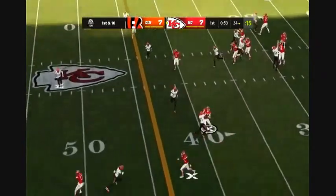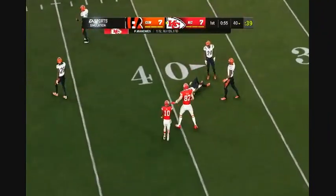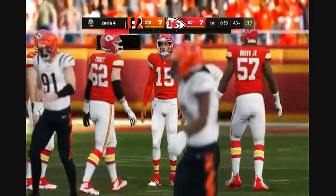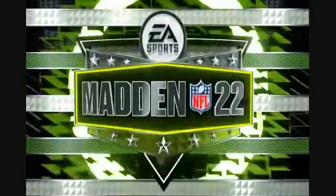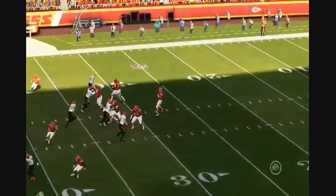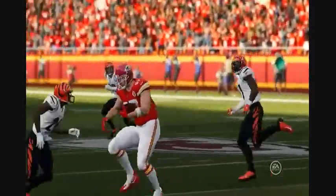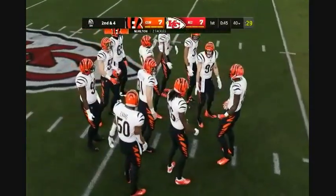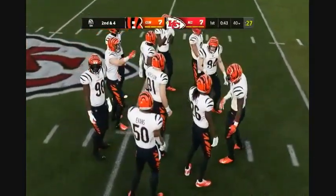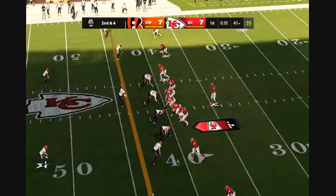Mahomes now on first down. Short throw hauled in by Kelsey. A gain of 6 there on first. They gave up the completion there, but this is what zone defenses count on. Catching the ball and not much run after the catch. Four yards remain for second down.